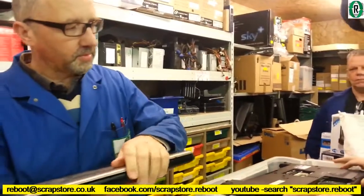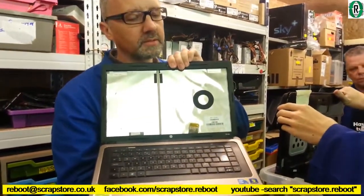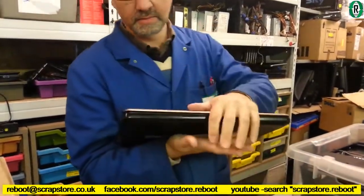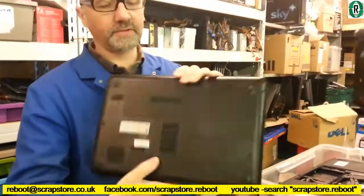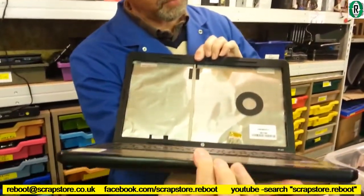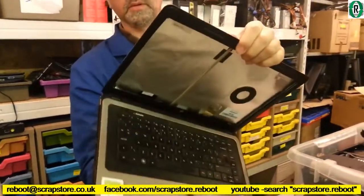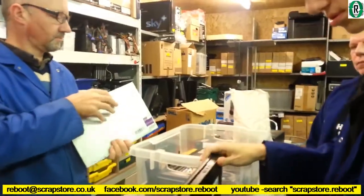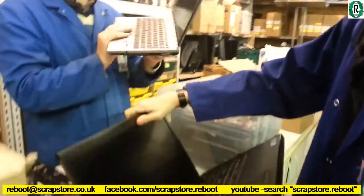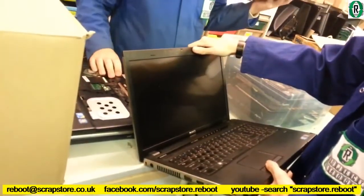So we've got a box of laptops in various states. That's got an i3 CPU in that. Doesn't appear to have a screen. We're after some. Oh, we just put a new screen in it. It's a bit worn on the pad, isn't it? Yeah. This is a Dell Vostro Core i5 first gen.